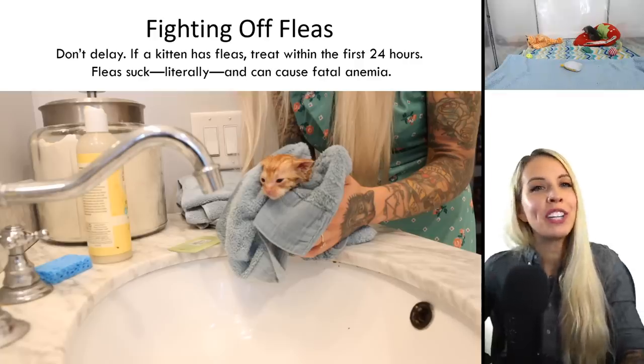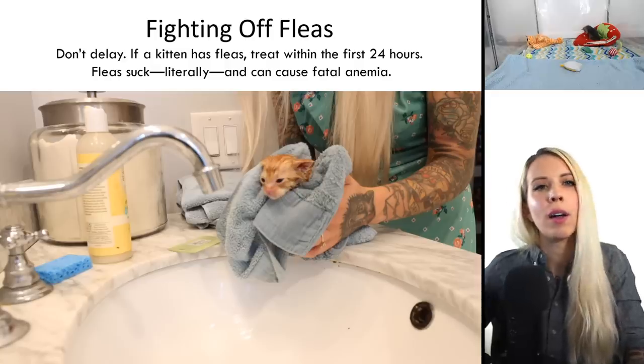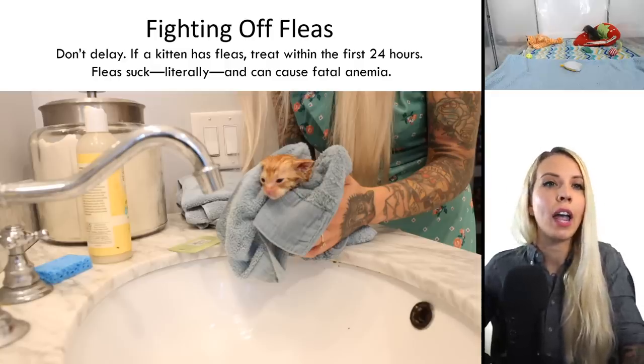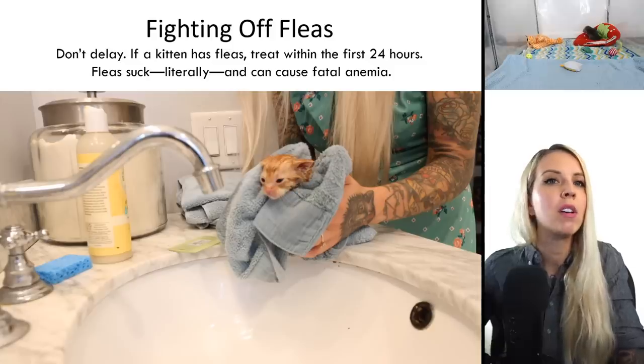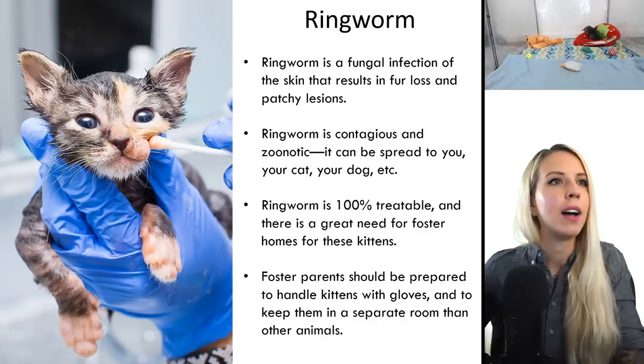Kittens do not appreciate a bath, so please don't bathe them unless you absolutely must. But in the case of fleas, you absolutely must. Make sure that you get them dry and warm immediately after because the bath can be traumatic to them. Cold can be traumatic to them, so let's get them warm right away.